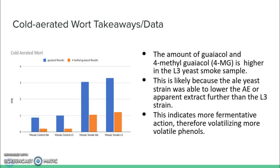So what were our takeaways for cold aerated wort? The amount of guaiacol and 4-methyl guaiacol is going to be higher in the L3 sample as compared to the ale sample. This likely has to do with a lot of our fermentation data that was shown in a few slides previously. The ale yeast fermented out a little bit further than the L3 yeast. We expect that's because the fermentative action is volatilizing more of the volatile phenols off when there is more fermentation.